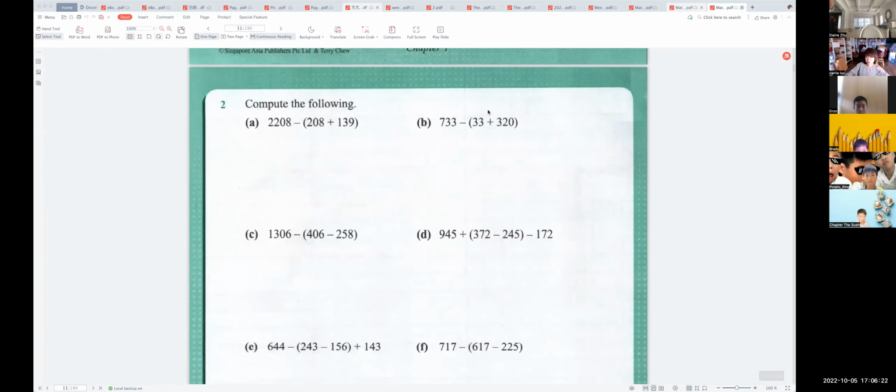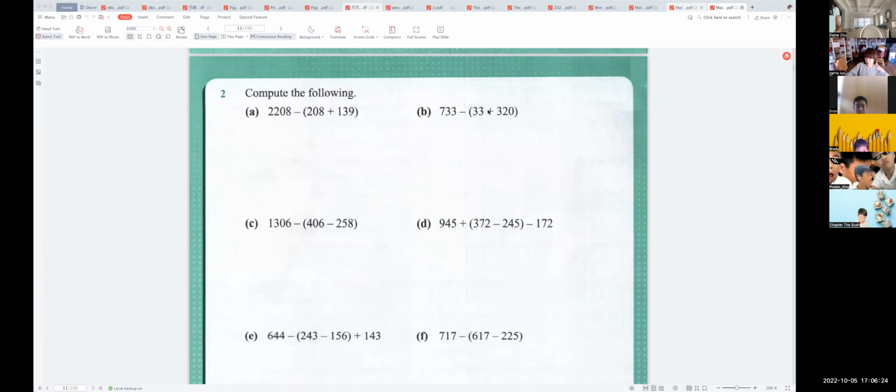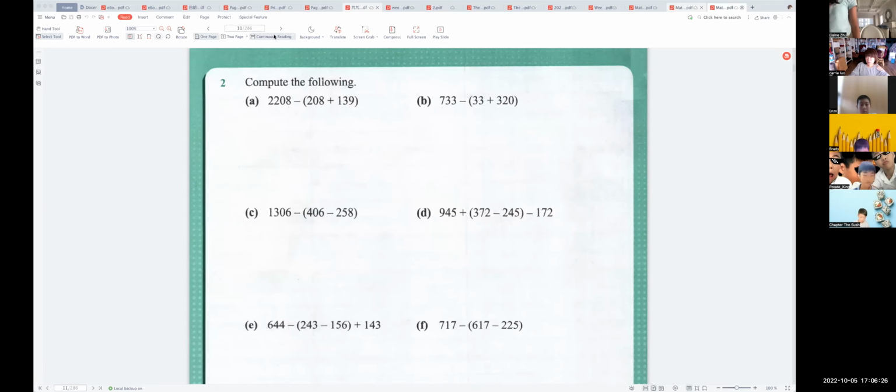So now let's take a look at this one. So this is very important, okay? So everybody, some people think when we have a bracket, we have to do the bracket first. We all know that, right? But what if we take it out? It's actually easier. So 2,208, because we have a bracket, it's also 2,208 minus the sum of 208 and 139. So it's minus what? Minus 208 and minus 139.